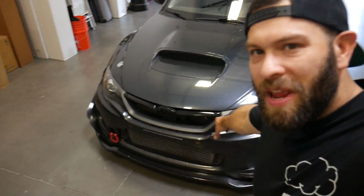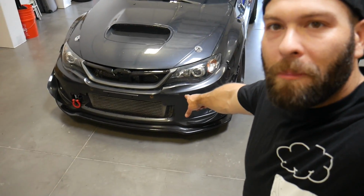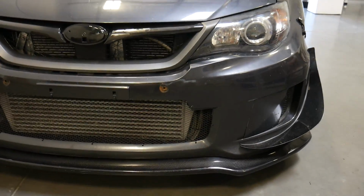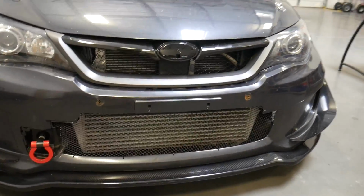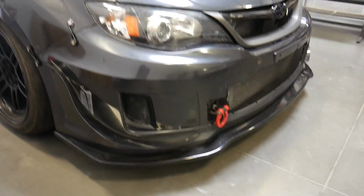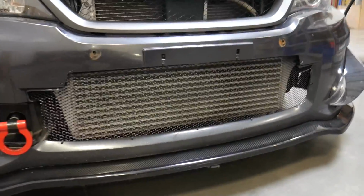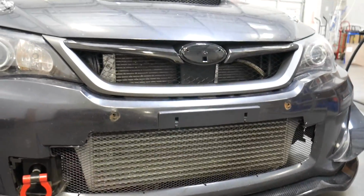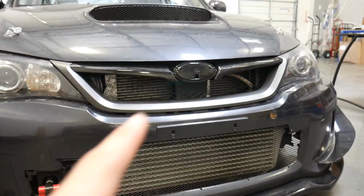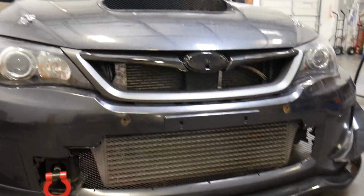All right, guys, so we are finished. We've got the front bumper all done. The new mesh kit is on there. Look at that. The emblem is not here yet. We have an emblem coming from Japan, and we just haven't gotten it yet. That is it. New mesh on the bottom, new mesh for the grill. It's looking good. We just need the emblem on there, and she is all done.